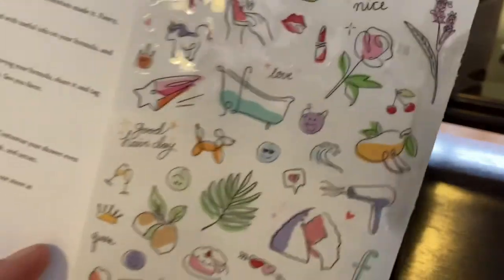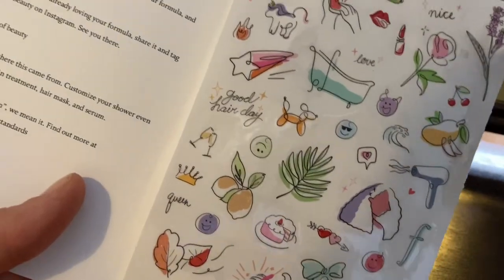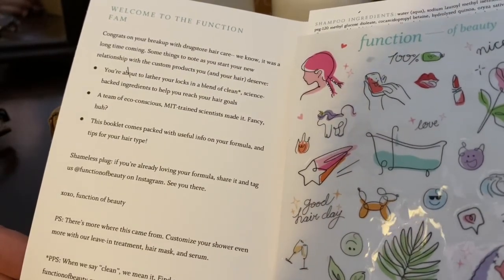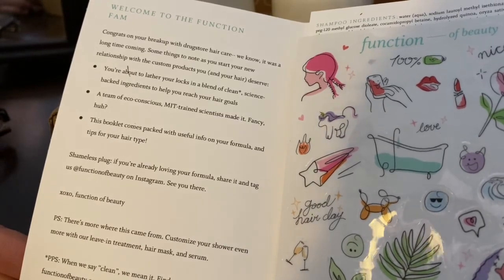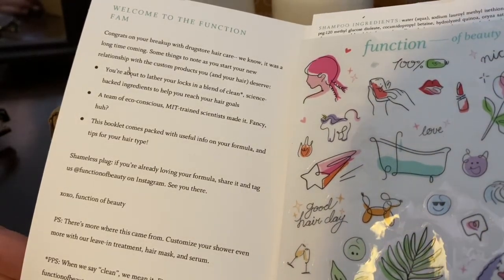So I really love, look, there's little stickers. It comes with little stickers. Isn't that beautiful? Grace will love those. Look, Queen. Oh, love it. Really nice. It says, congrats on your breakup with drugstore hair care. We know it was a long time coming. So this is what it says. You're about to lather your locks in a blend of clean, science-backed ingredients to help reach your hair goals.